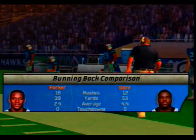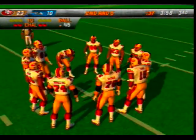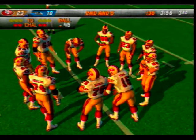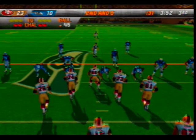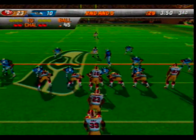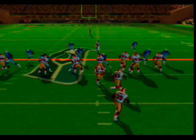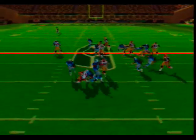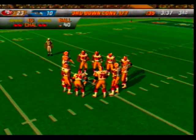Now let's have a look at what our runners have done up to this point. Second and 5. Ball on the 45-yard line. Witherspoon gets right in there and brings him down. Good play by the linebacker to get in there and throw him for a loss. You're going to see him make those kind of plays. And when he does, it really gets the rest of the defense fired up.